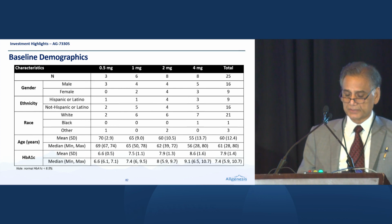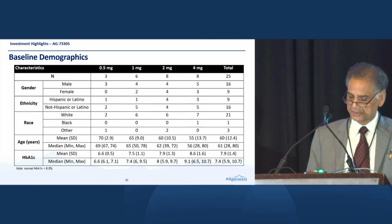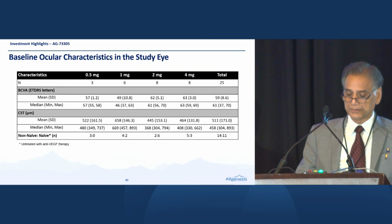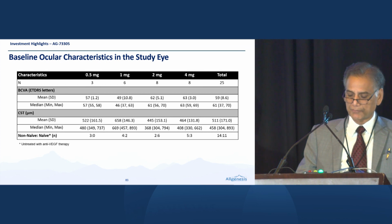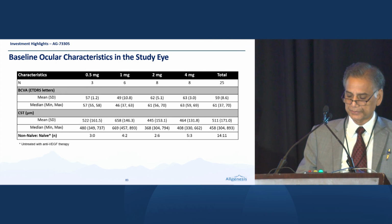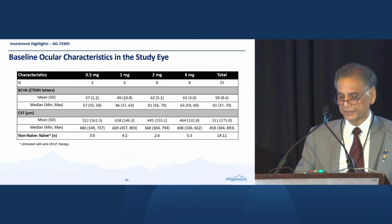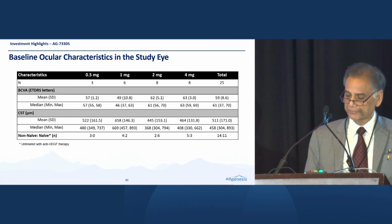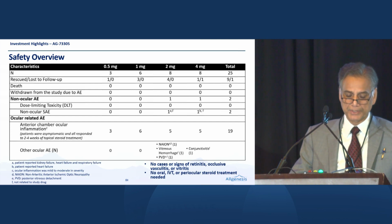Baseline demographics for this small study were unbalanced, with mean age ranging from 55 to 70. On ocular characteristics, mean BCVA ranged from 49 to about 63, and the CST was 445 to 658. It's quite a bit of range, with 3, 6, 8, and 8 patients for a total of 25. But we're just trying to see how our molecule is working.